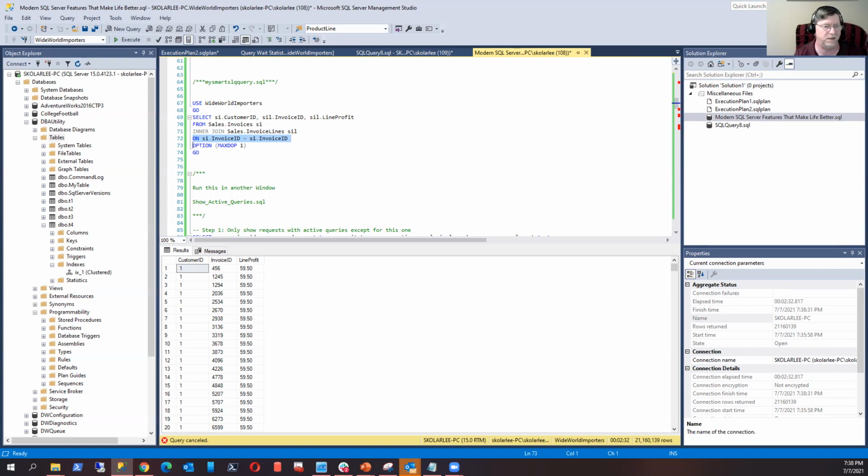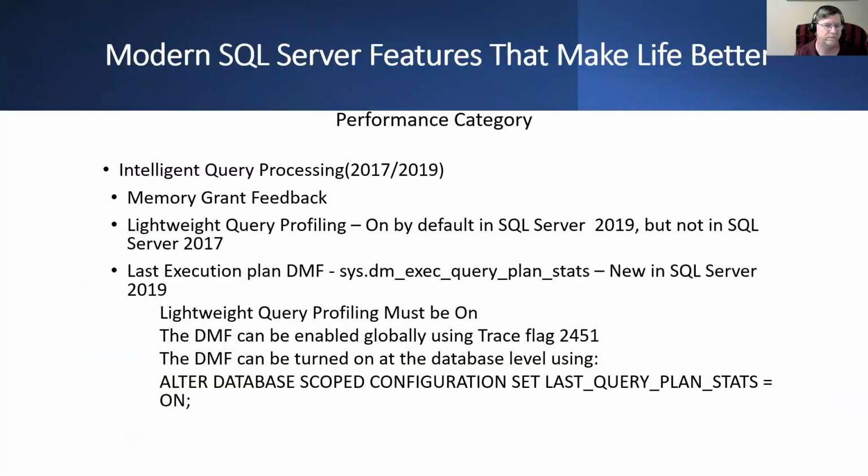So the next thing, let me get my slides going again. The next thing I wanted to mention is there is a last execution plan dynamic management function, and that is from that sys.dm_exec_query_plan_stats that you see. It is new in SQL Server 2019. The lightweight query profiling has to be on. You can turn on this functionality globally, across your entire SQL Server instance for all your databases, by using a trace flag 2451.